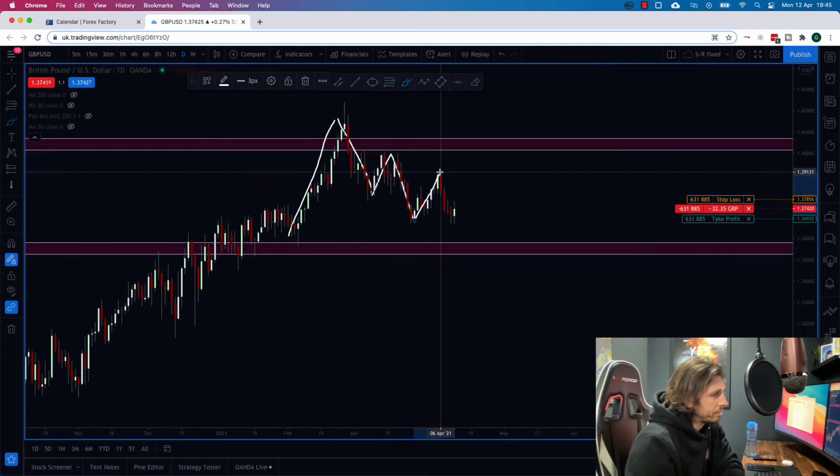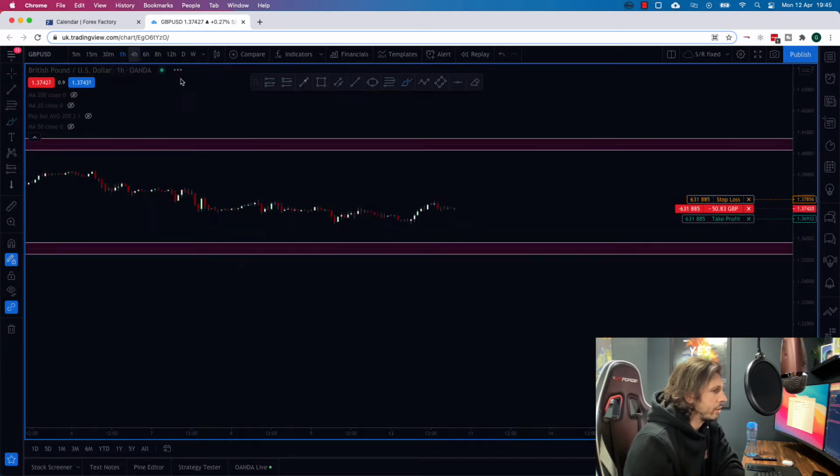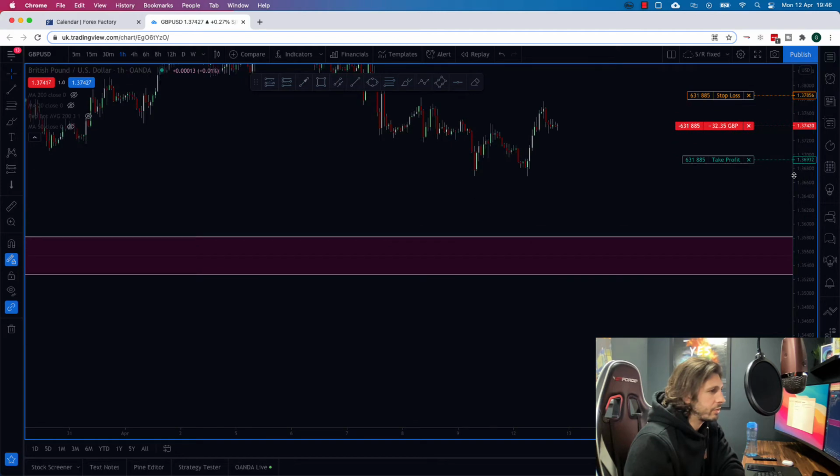We started putting in these lower lows here and the higher lows here. So again, I'm still looking for more of a move to the downside. If we do break below this level here, then we could see price head towards this weekly support level here. Okay, so dropping down to the 1 hour time frame, I'll show you the setup I took.